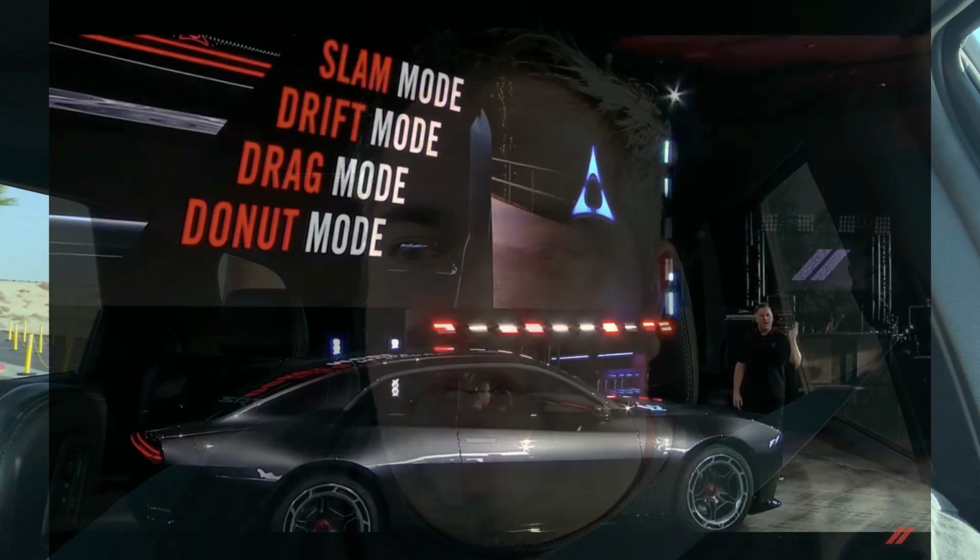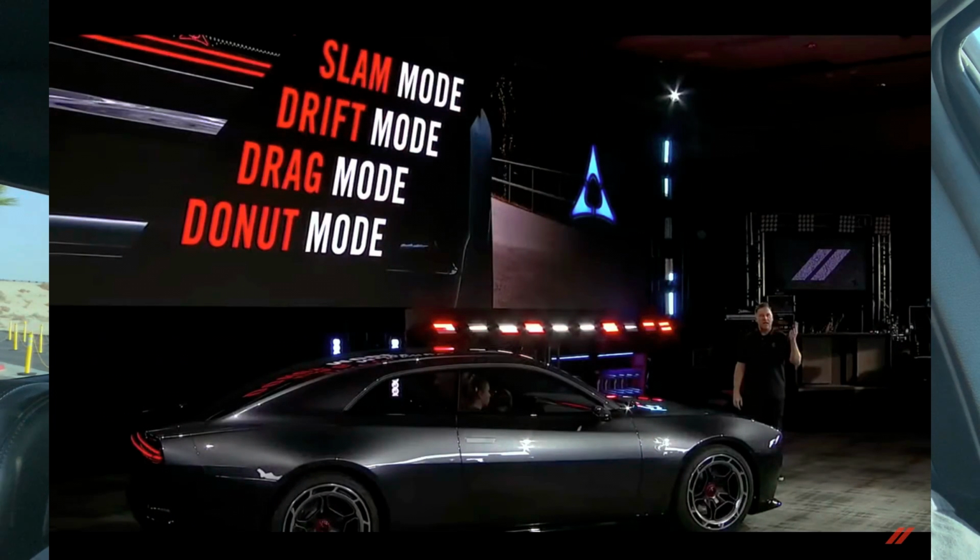But the cool thing is that not only is it all-wheel drive, they're going to give you a whole bunch of different modes. So you got slam mode, which is you're going to slam it on the ground. It's lowered mode, basically. Then you're going to have drift mode, which is pretty obvious what they're doing with drift mode. They're going to turn the drive tires off on the front wheels and make it on the back to where it's super torquey. So you can spin the back end easier on there, and the slip and all that. It's going to be there.